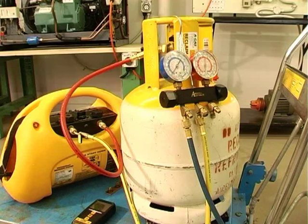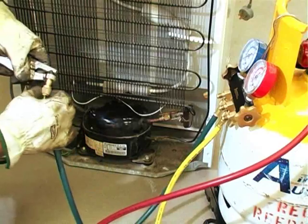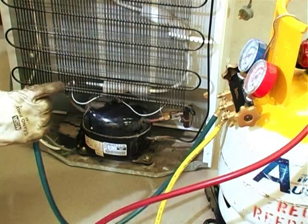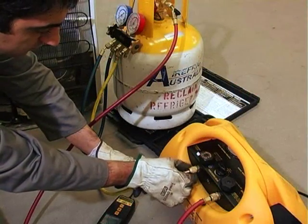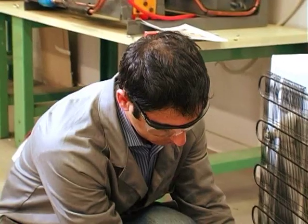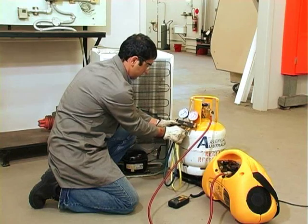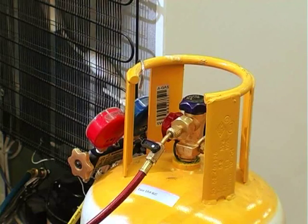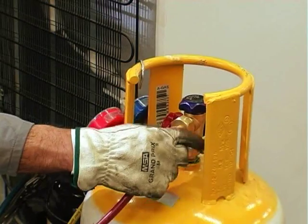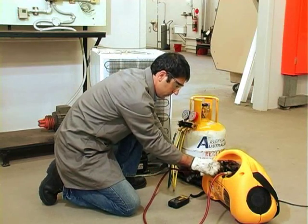If you are not going to leave the service hoses connected between recovery jobs, do the following. Replace the blue hose on the gauge manifold. Disconnect the yellow hose from the recovery unit and replace on the gauge manifold. Where the red service hose has a ball valve fitted, there will still be some refrigerant in the hose. Disconnect the red hose from the cylinder and reconnect it to the inlet valve of the recovery unit.